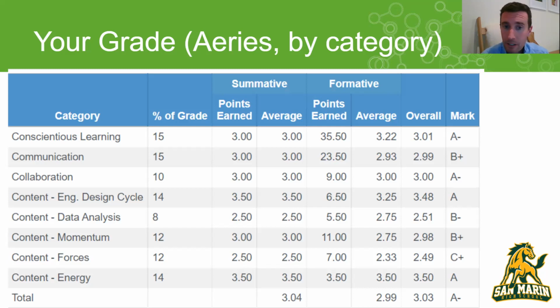So for this particular student, they did really strongly. They have, under the summative, great or right on target in conscientious learning, communication, collaboration. Obviously, there's still area to grow there. They could still work on going above and beyond, but they're right on target, demonstrating what is expected at the 9th grade level. Engineering design cycle, they did go above and beyond. They did some really strong work with the engineering on the alternative energy vehicle and on the Rube Goldberg.